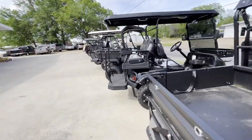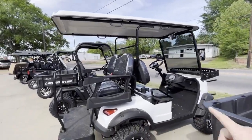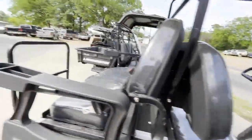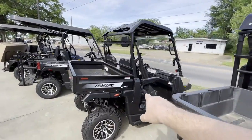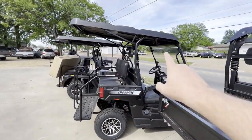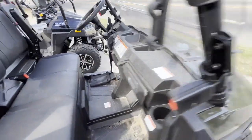All right, I really wanted to focus on this. This is another deluxe cart. These are $9,500 at 623 North Main. These are 200 EFI fuel injected gas rigs, $6,500. This is a golf cart gas 200 fuel injection, $6,500.